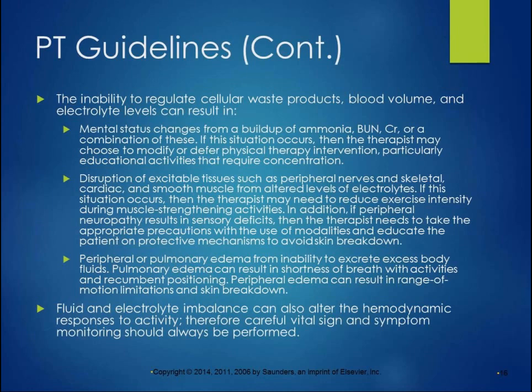So in chronic renal failure, the inability to regulate cellular waste products, to regulate blood volume and electrolyte levels can result in mental status changes because of the buildup of ammonia, BUN, creatinine, or a combination of those. If this happens, then the therapist might have to modify or defer physical therapy, particularly educational activities, because the patient is not up to it at this point, if it requires concentration on their part.